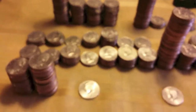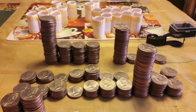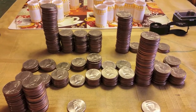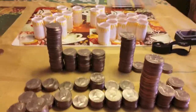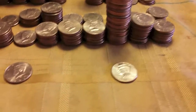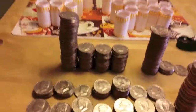All right, so if you notice, some of the stacks are a little bit higher than the others. There's three predominant stacks. There's the 71, then there's the 76, and then there's the 97. I was just curious what the mintage was, why was I seeing so many more of a certain year than others? So I stacked them up just to do a little bit of an experiment here, a little bit of statistics. And so here's what I got.